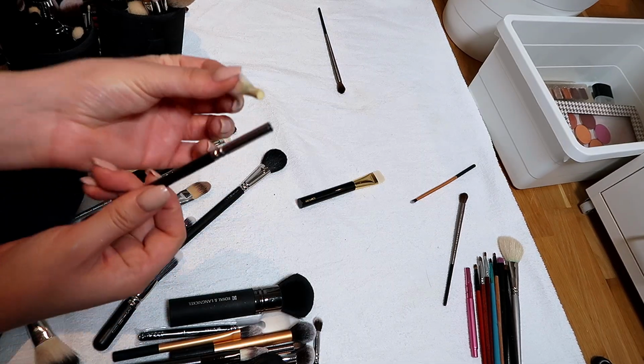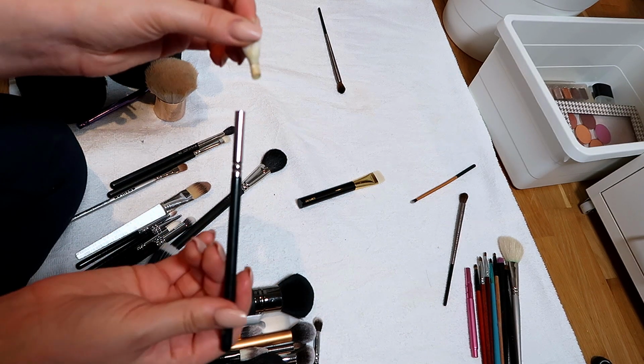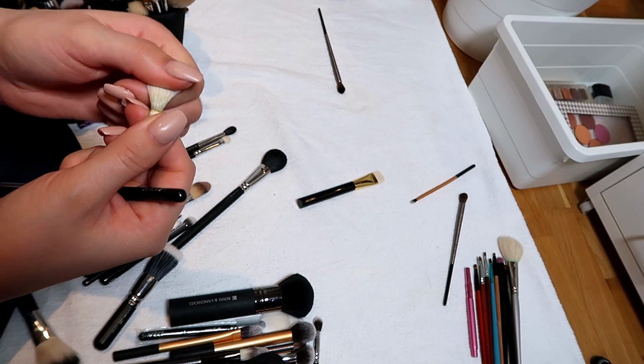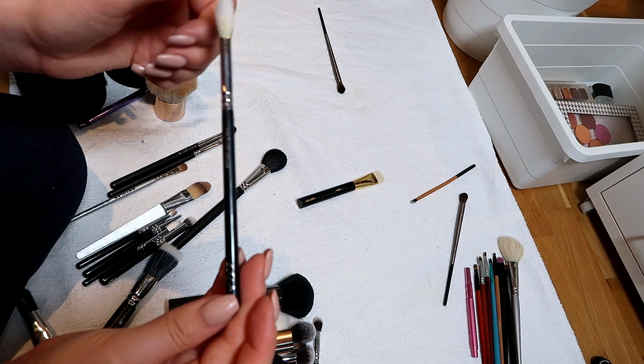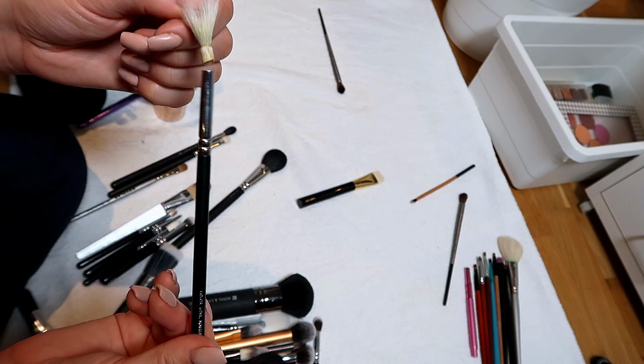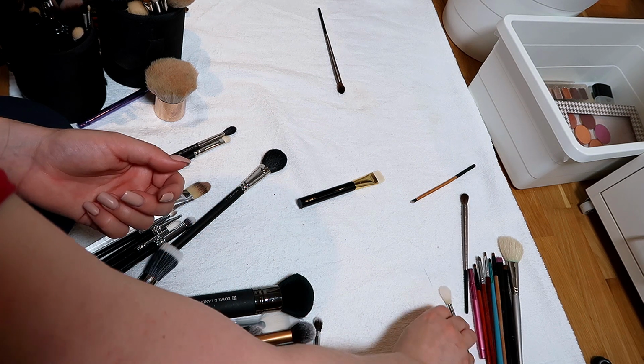And oh yeah, this is fun. This is so much fun. This isn't even an old brush, but I guess sometimes they just do this. I'm very careful when I wash my brushes. I think I bought this one not even a year ago, and it's just come off, and I haven't used it that much, but obviously it has to just be thrown away.